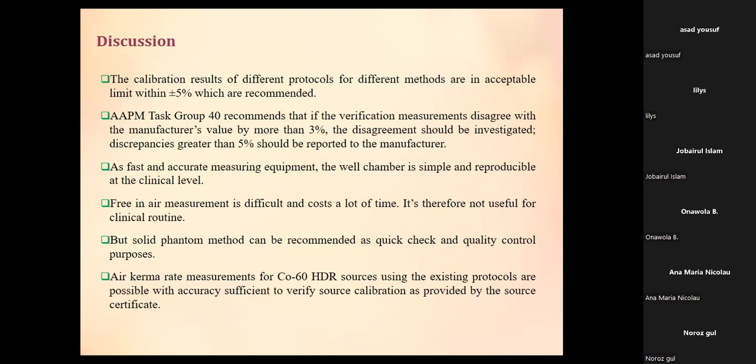As far as accurate measuring equipment, the well chamber is simple and reproducible at the clinical level. Free in air measurements are difficult and cost a lot of time, and are therefore not useful for clinical routine. But solid phantom methods can be recommended as a quick check and for quality control purposes. Air kerma rate measurements for cobalt 60 HDR sources using the existing protocols are possible with accuracy sufficient to verify the source calibration as provided by the source certificate.